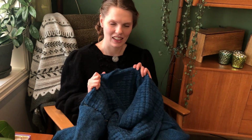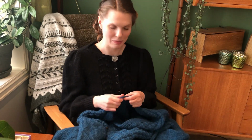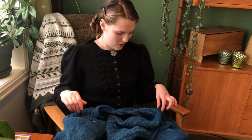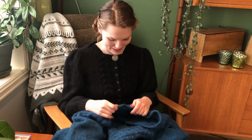I still have that weird feeling, and I don't want to deal with it, but I think it's going to be good for me to just fix it, and then I won't have to think about it anymore. So this is something I hope to fix fairly soon. If I can do it this weekend, I will be very happy, because then I won't have to think about it anymore.